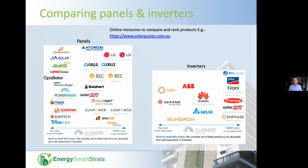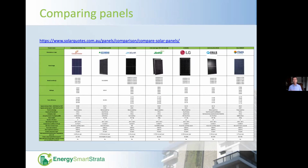But there are these other websites we can use to help us get a feel for which are the more high-end premium products and which are the lower-end products as well. So this website's a good resource. This website has lots of information. You can get these tables comparing all the different specifics of the different panels. So if you really want to get into the technical details, there are really good comparison websites.